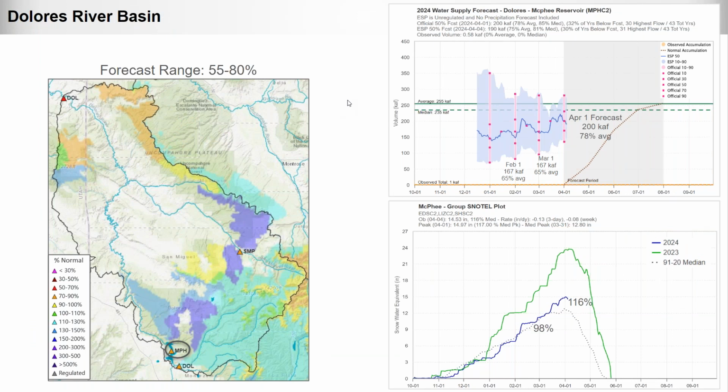And now into the Dolores River Basin. So our forecast here, 55 to 80% of average. And again, these areas have some of the worst soil moisture conditions. So we would expect decreased runoff efficiencies in these areas, more so than those northern areas.